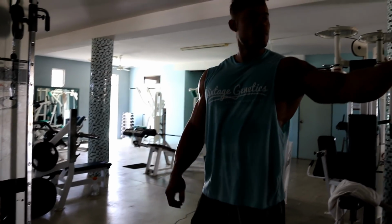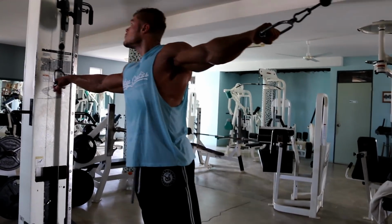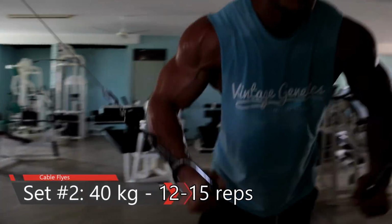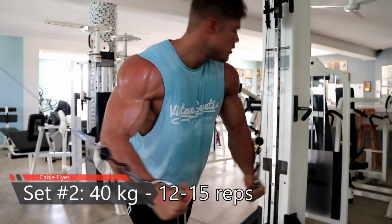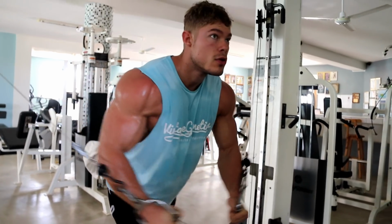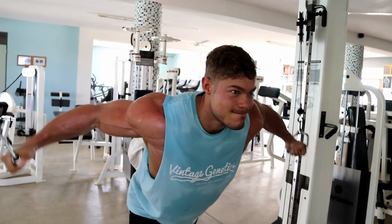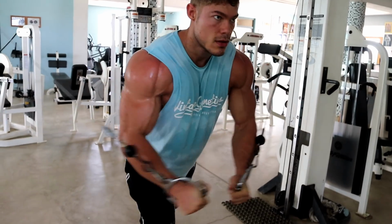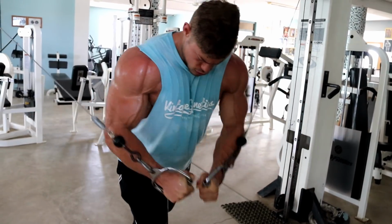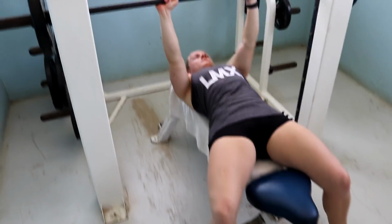And then it is time for some cable crossovers or cable flies. I really like doing flies, at least one variation in a chest workout. Why? Because the exercises we just did are compound exercises. They work both the chest and the triceps, and what we want to do in a chest workout is we want to work the chest the most. So what we do is do an isolation movement, at least during one exercise, and doing a fly is an isolation movement. So this is an amazing exercise to really get a nice stretch and a nice pump and a nice contraction at the same time. That is the benefit of a cable crossover compared to a dumbbell fly.